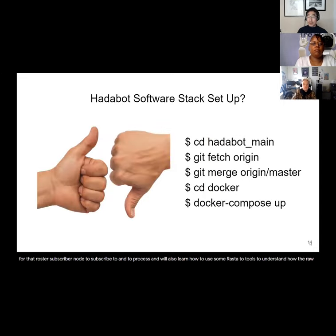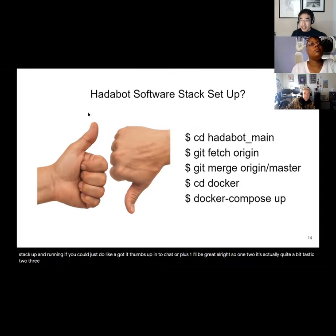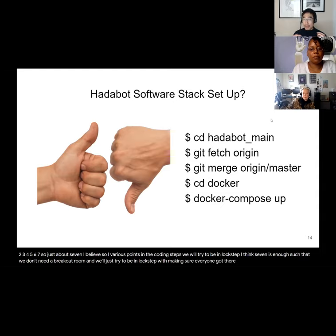Before we start, I'd like to get a roll call on who was able to get the Hadabot software stack up and running. If you could just do a thumbs up in the chat or a plus one, that'd be great. One, two. Oh, it's actually quite a bit. Fantastic. One, two, three, four, five, six, seven. So just about seven. At various points in the coding steps, we will try to be in lockstep. I think seven is enough that we don't need a breakout room. We'll just try to make sure everyone got whatever they need coded up and compiled. And if it doesn't work out, we'll try breakout rooms and adapt accordingly as the workshop goes on.